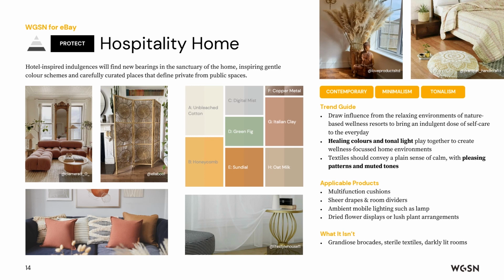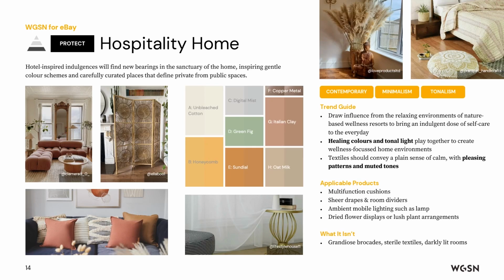But just to touch on some key points here, drawing influences from the relaxing environment of nature-based wellness resorts is really going to bring that sense of indulgence to the trend. Healing colours, as I mentioned: you can see that colour palette is very soft and healing, feeding into that wellness-focused environment. And then textures portraying a sense of calm are going to be key. For products, we're thinking about multifunctional cushions, sheer drapes you can see there, room dividers, dried flower displays, and such, adding to this idea of hospitality within the home. We've also included a what it isn't here: this is not about sterile textures or darkly lit rooms, it's about freshness and that sense of comfort.